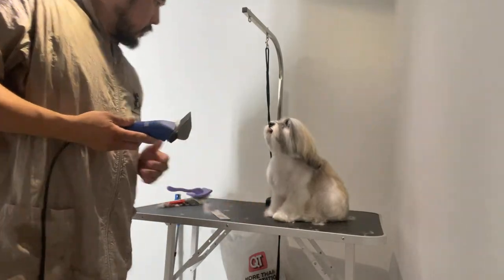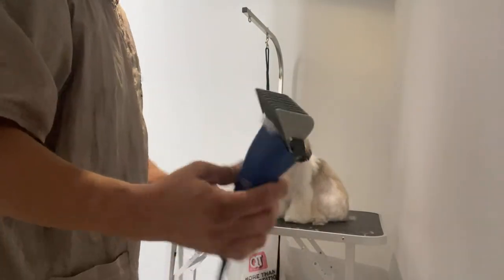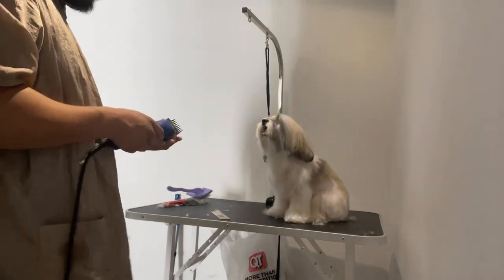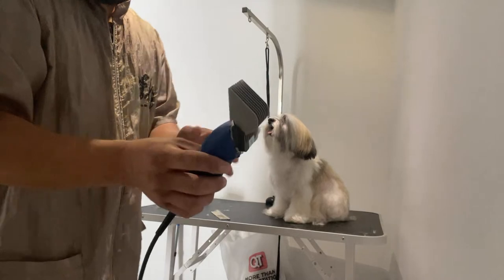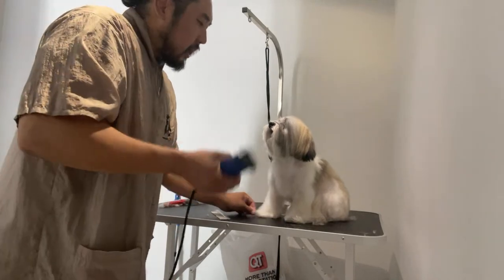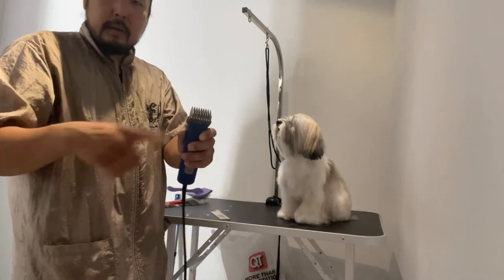There we go. All right, so she's about 1 inch all over now. Went through her whole body with that comb guard. See that? So there is a chance that it's not completely even, a little choppy, because when you have that clogged up there, it's not going to give you as clean of a cut as you could get if it wasn't clogged up.